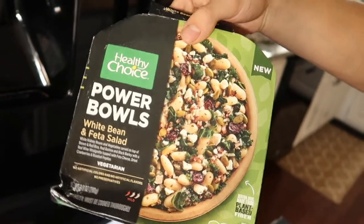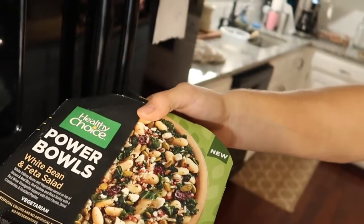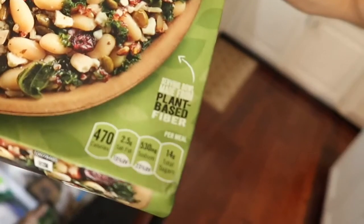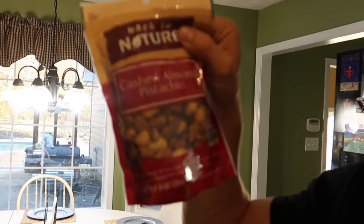These things are frozen, microwavable. It's got a lot of protein, a lot of carbs, a lot of calories. Got 470 calories in each one. I'll eat that along with about half a cup of nuts, just because I need to get some fats in. And then I'll have a protein bar, which I think this week I bought Clif Bars.